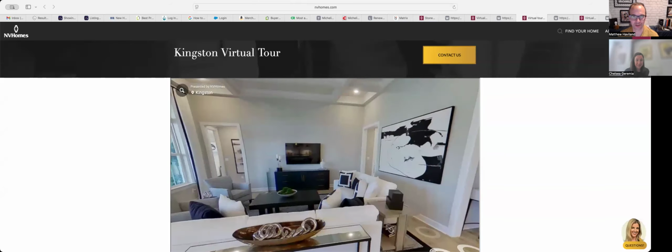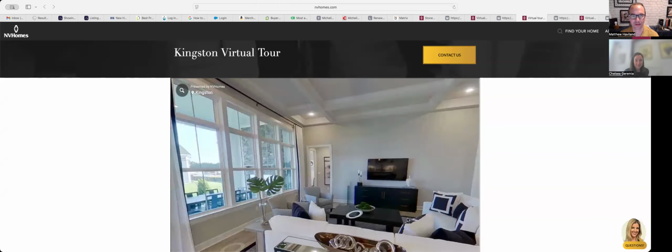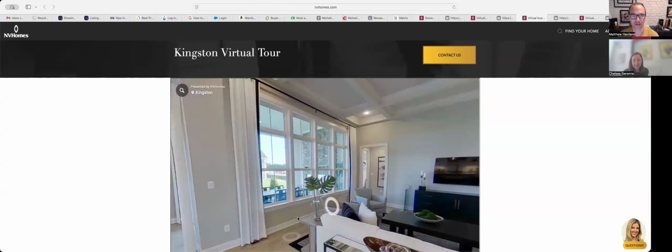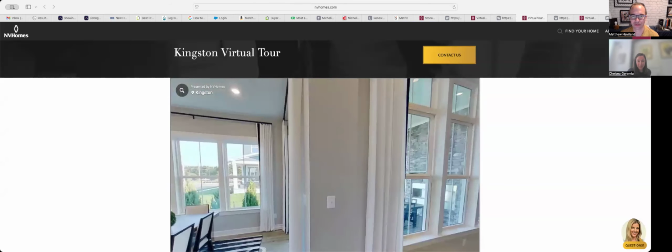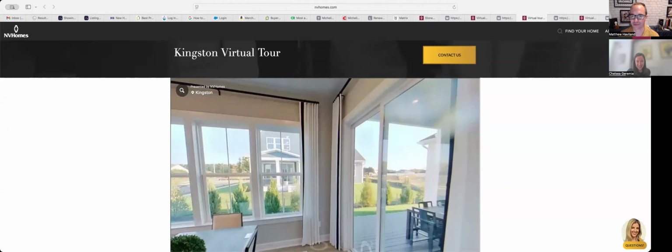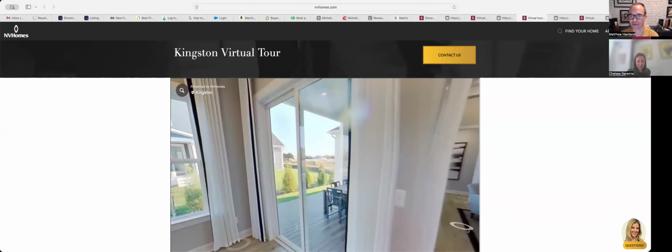Bear with me, it's a little tricky navigating through here. So this is the family room. This has the covered porch back there. That's a really nice look too. It has a fireplace in there too. I'm just trying to get a view of the covered porch, but we'll come back to that later.